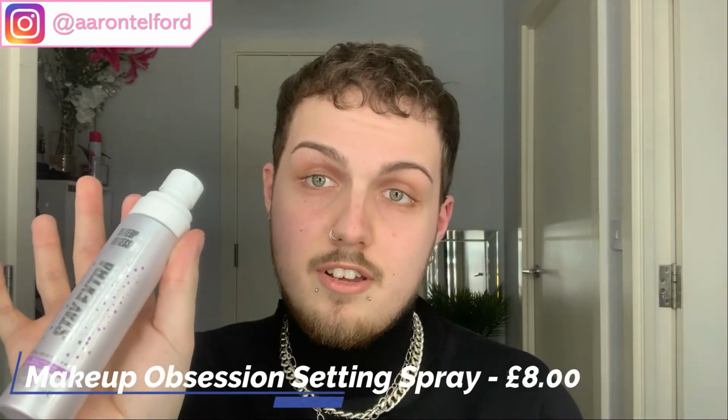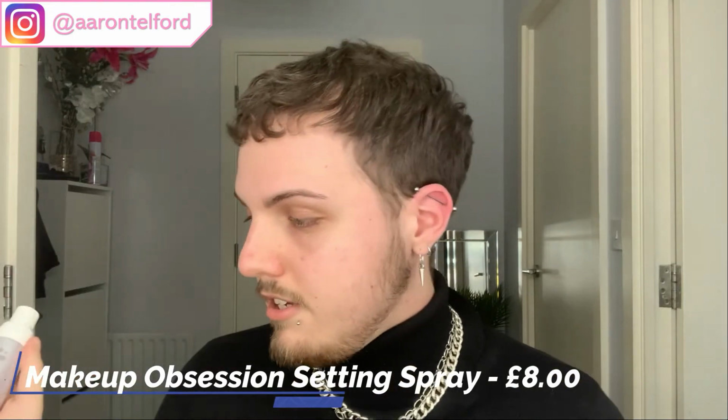I did pick up this Makeup Obsession Stay Extra setting spray because the one I use at the moment is getting a bit low. I have currently been using the Avon makeup setting spray. It's getting a bit low in there, you see, girls. It's not really that great, whereas this one just feels good. I've not used it yet properly with makeup, but it smells amazing. It says that it is with vitamins and water lily extract.